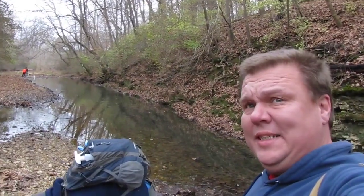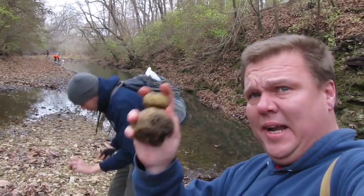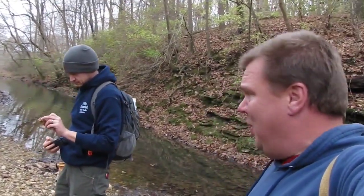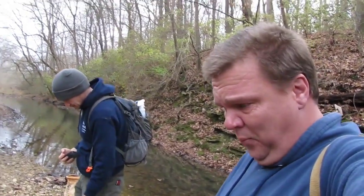What's going on, guys? Second spot. I got Dustin up here, and we're finding some geodes. And I see a great big geode on the ground. It's the first time I've had Dustin here. Ran into some other rock hounds, which is always cool. It's rare to run into rock hounds while you're out hunting.